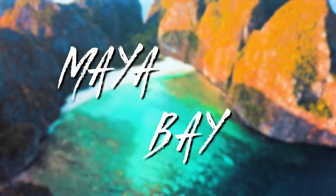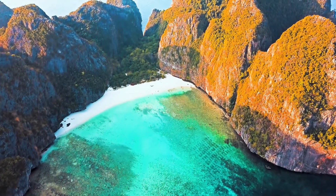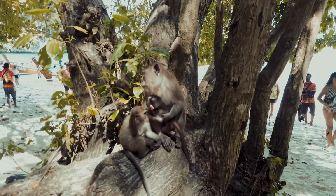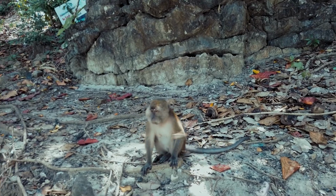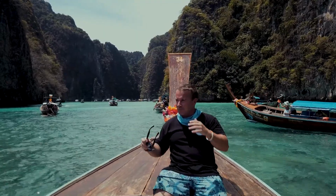Today we are headed to one of the most famous beaches in Thailand, Maya Bay. This is a full day tour. We'll be going to Don Phi Phi Island, Monkey Beach, Pile Lagoon, and of course, Maya Bay itself.